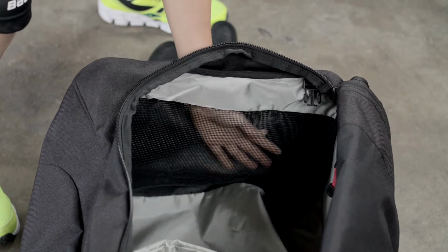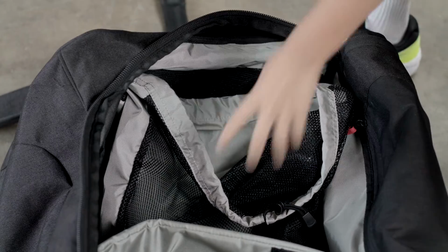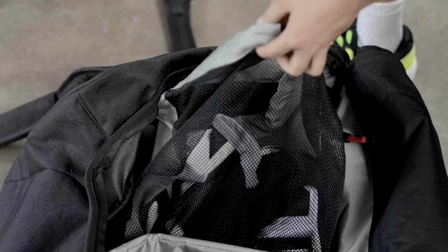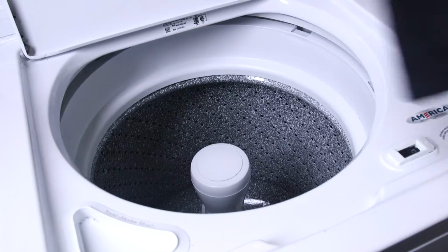And then there is a detachable wet mesh bag. So after the game, you got all your wet gear, your towels, your jerseys, you put it right in there, you cinch it up, and when you get home, you unclip it and throw it right into the wash. The wet mesh bag is great.